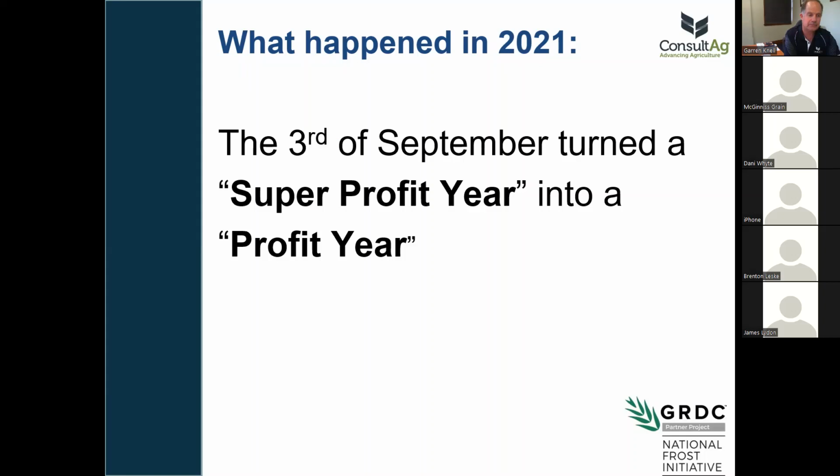Yeah, I think the protein split really saved a lot of people. Like some of the other Southern Cross guys that were getting more like 500 to 700 kilos of wheat, because they're getting pretty much 15% protein or whatever, so they were getting that much higher price.